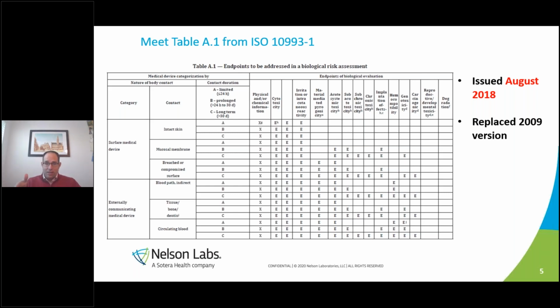The issue we're seeing, though, is that all medical devices, well, I shouldn't say all, but the vast majority of medical devices, when they went to market the first time under MDD, did not perform any physical or chemical information on that material.